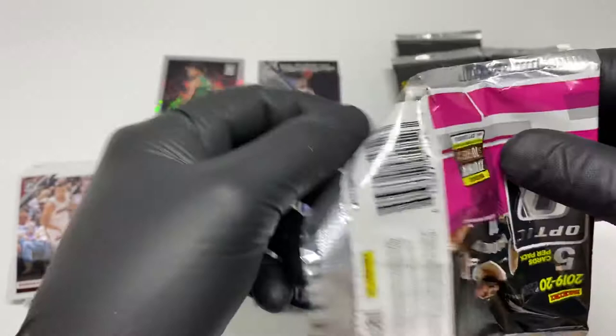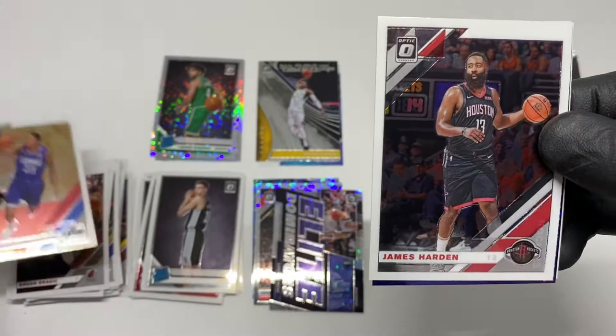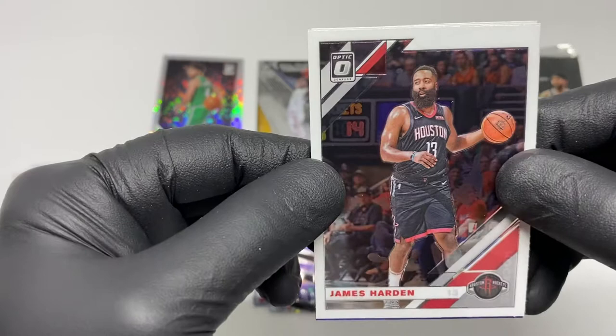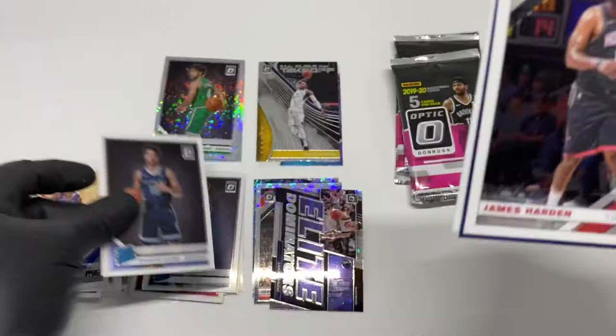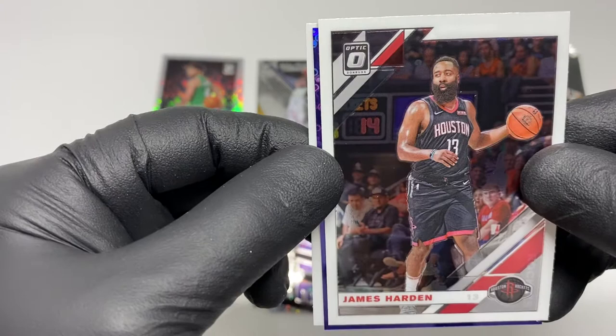Lou Williams, James Harden. Yeah, I just heard the news that James Harden got positive for COVID-19. So get well soon, James. Brandon Clarke. And also Russell Westbrook. Both of them tested positive for the coronavirus.